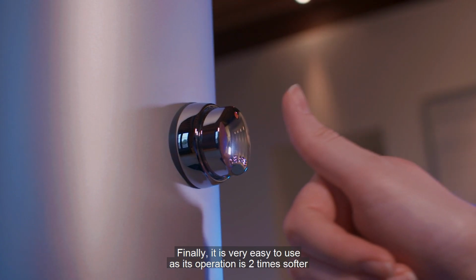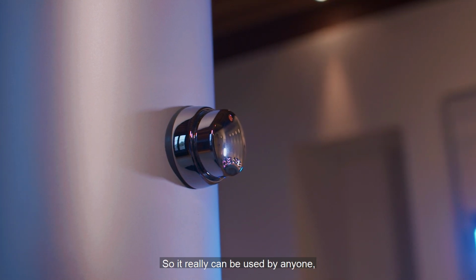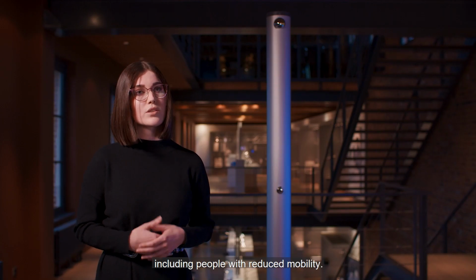Finally, it's very easy to use as its operation is 2 times softer than a conventional shower. So it really can be used by anyone, including people with reduced mobility.